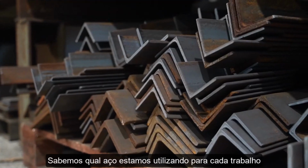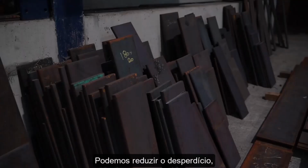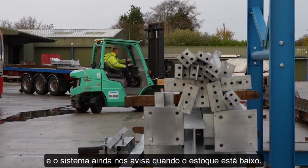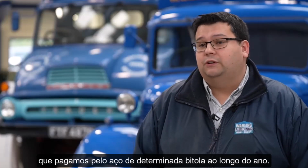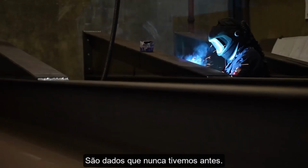We know what steel we're using for each job. We know exactly where that's going to go, and we can save on the waste, we can reallocate the waste. It will let us know when we're running low, it'll let us know when we need to reorder automatically. It'll tell us what we paid last time, it'll tell us the average we paid for steel for a certain section size for the year. It's data that we've never had.